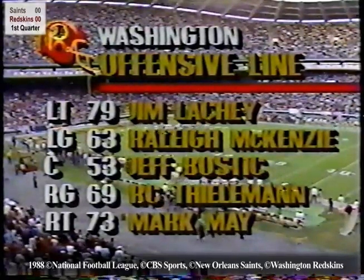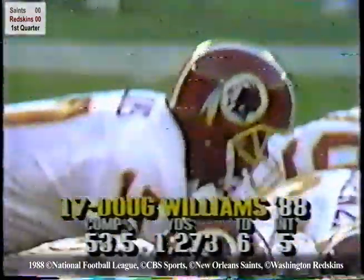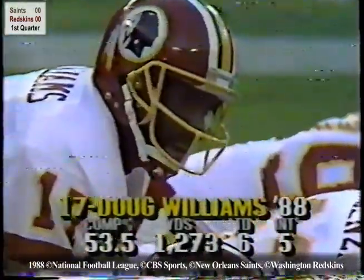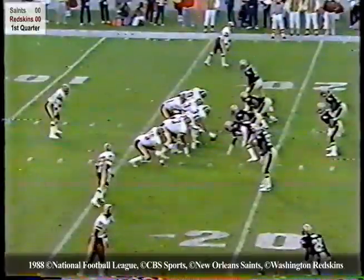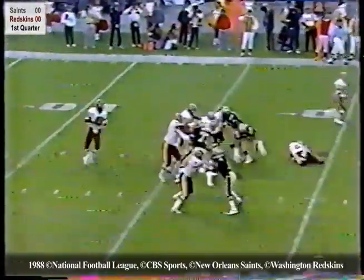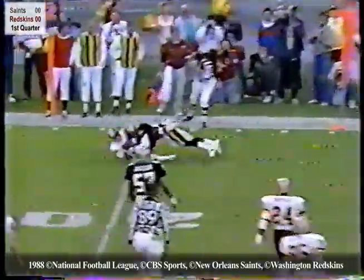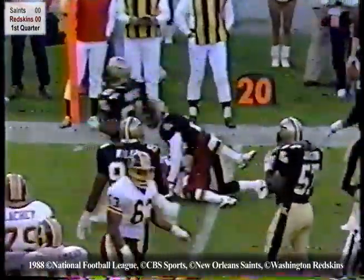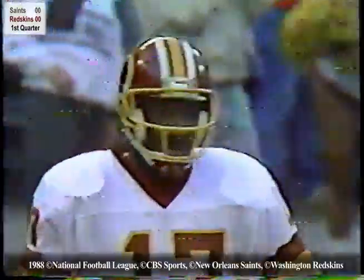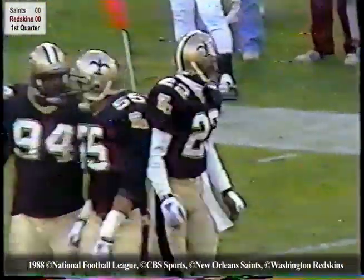A rebuilt offensive line, Lachey, McKenzie on the left side, Bostic in the middle. May and Thielman to Bostic's right. Clark. That was Sanders in motion, and Doug Williams outside to Gary Clark. Very quick reaction defensively by Van Jakes.